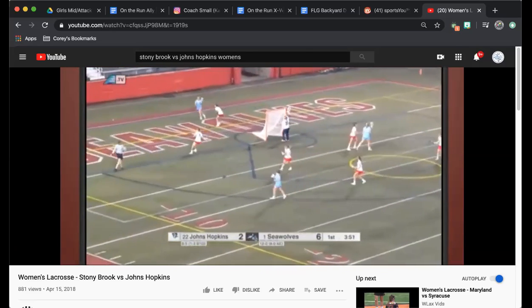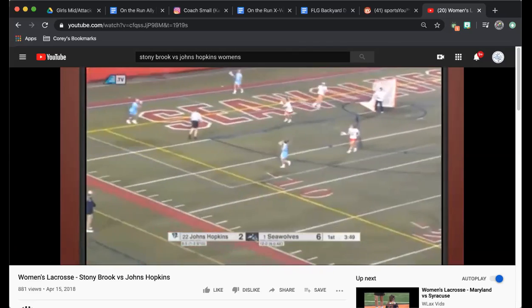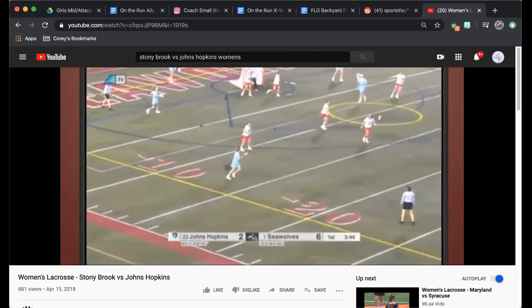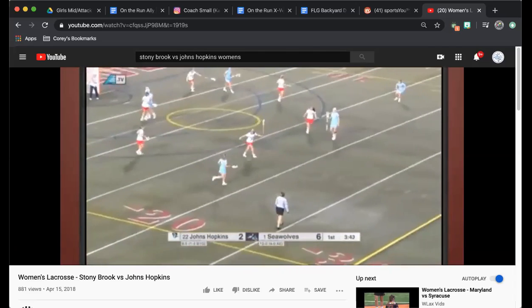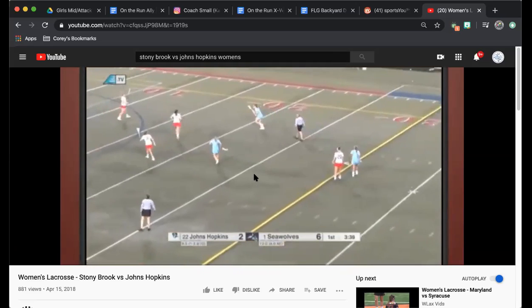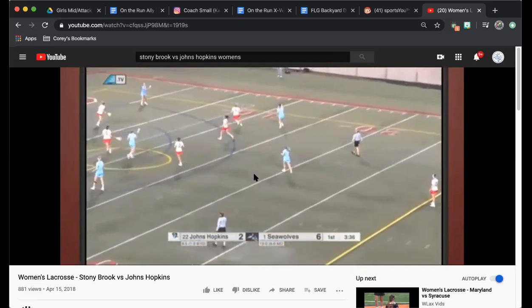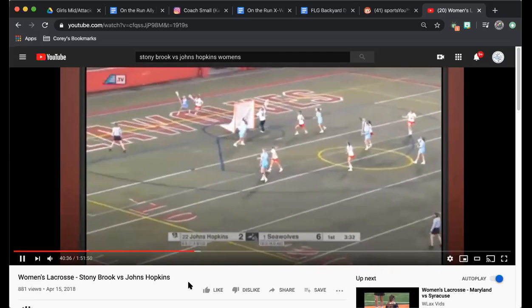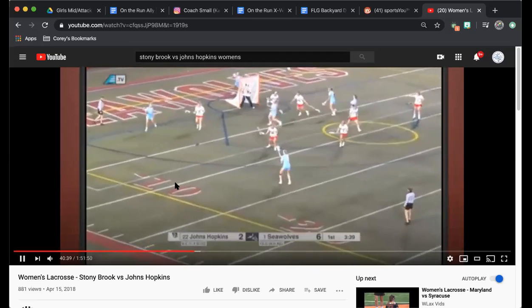Hopkins plays more of a skilled, pretty type of lacrosse. Stony Brook's a little more gritty. They're skilled too, and they're smart. And I think it's good to have a combination of both. I think Stony Brook's a good example of why they're so difficult to play against, because they're tough and gritty.